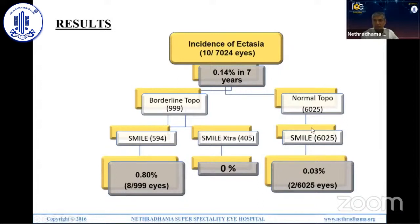In the normal topographies which underwent SMILE, we had an incidence of 0.03%, that means 2 eyes out of 6,025, which is kind of a normal incidence of ectasia, which can occur probably either being post-op or something like that. So 2 eyes out of 6,000 is kind of acceptable. But if you look at the borderline topographies, we did SMILE in these borderline, these were the initial cases. And we had an ectasia of 0.80%, which is on the higher side, 8 out of 999 eyes. Whereas SMILE Xtra, which was done for borderline topographies in 405 eyes, we had a zero incidence of ectasia. So this shows that SMILE Xtra definitely offers protection in these borderline cases.